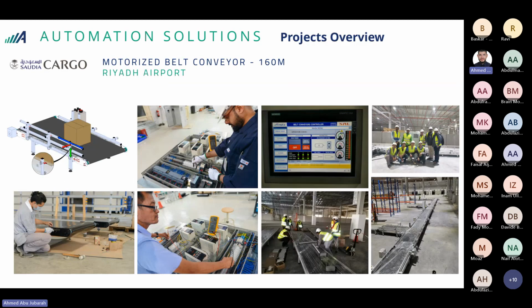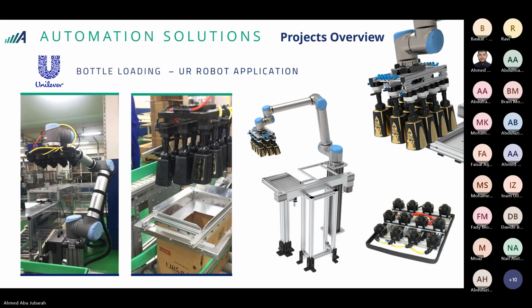This is the project overview for the automation field. Let's say Saudi Cargo: a 160-meter belt conveyor for the courier area at King Khalid Airport in Riyadh to deliver the courier goods. Another project for Unilever, a pick and place project to handle, as you can see, four SKUs, which means four types of product from the production line, and place them in the cartons.